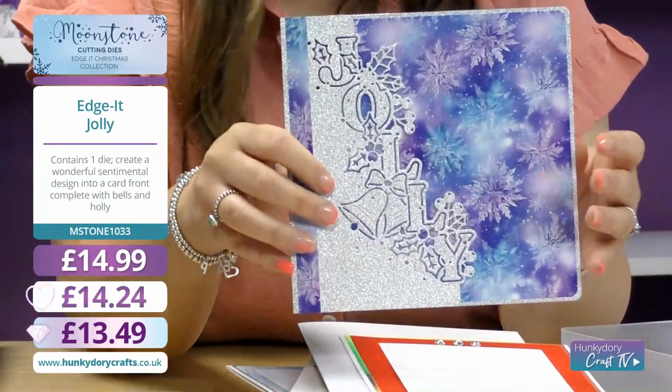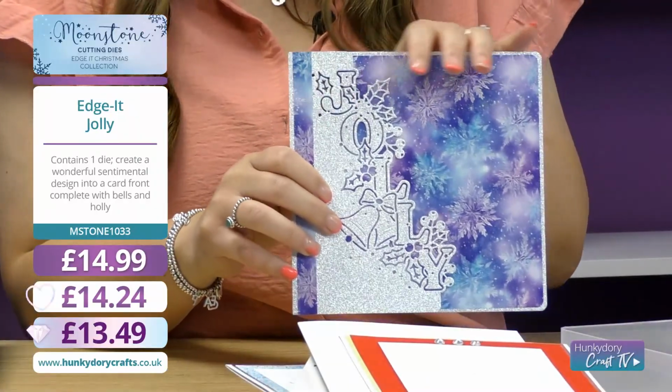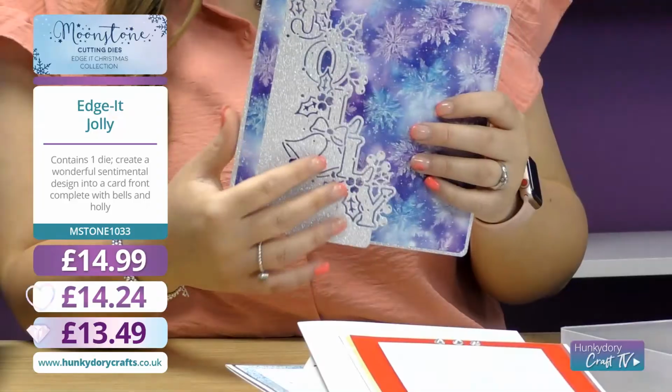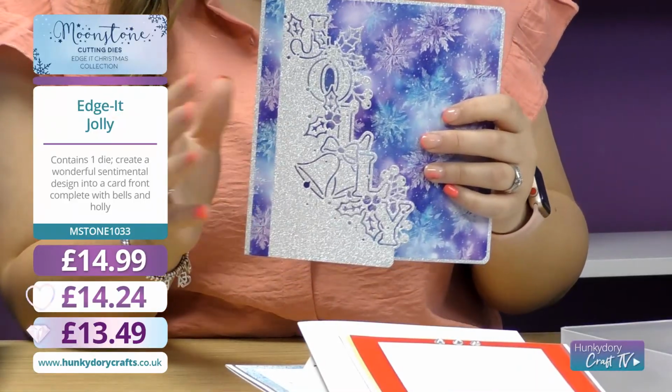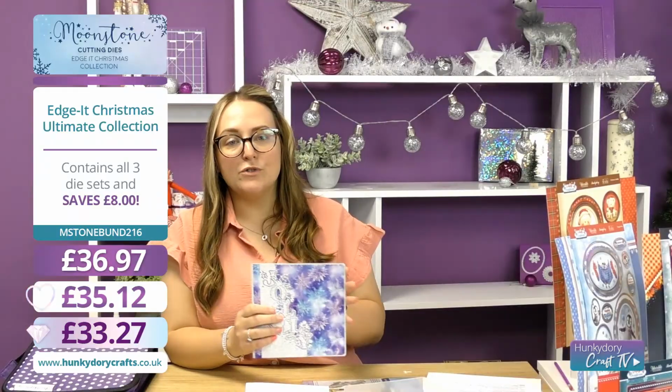And you can see from all the models, it's completely up to you how much detail or how much time you want to put into this. You can just cut it as it's designed out of one piece and it looks beautiful. You can go a bit further and add colour into it. It is entirely up to you what you do with these dies.